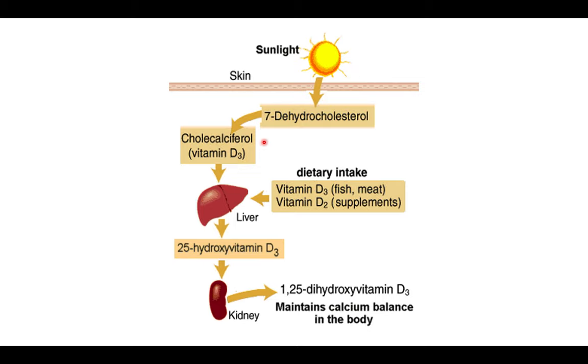It activates it one step, passes through the liver, which activates it again. Then it passes through the kidney and it becomes its active form. And as we'll see when we talk about the functions, it plays a major role in calcium homeostasis. Interesting thing to note is that if you have issues here, right, liver dysfunction or kidney dysfunction, that is going to affect the metabolism of vitamin D. And so this can become an issue when dealing with patients or people with different conditions or diseases.